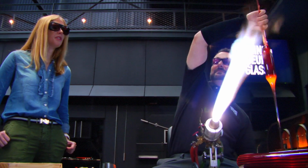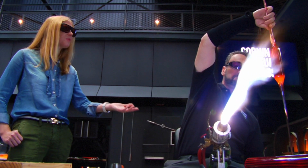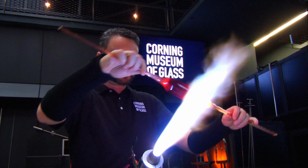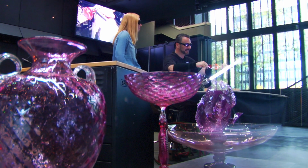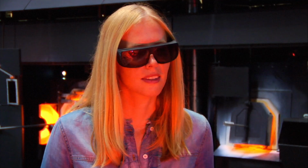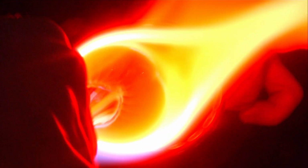I feel like you have to be pretty brave to do this job, really. I mean, you're working with this really hot flame and hot glass. It is a pretty intense situation. Continuing to turn the molten glass is critical so that it heats uniformly and doesn't drip. Looks like you're playing a flute. There really are some similarities to playing an instrument. It's a very rhythmic thing. I have to blow at the right pace to get the glass to blow out uniformly.